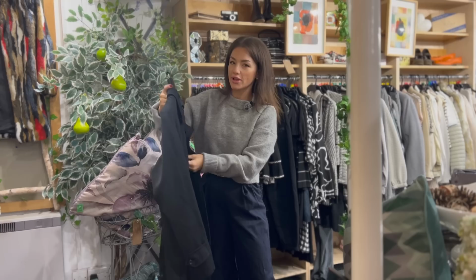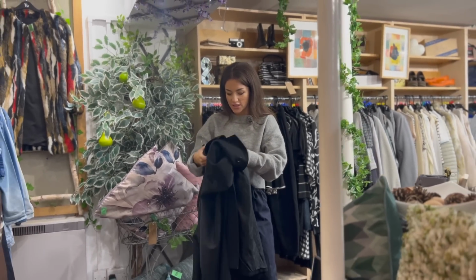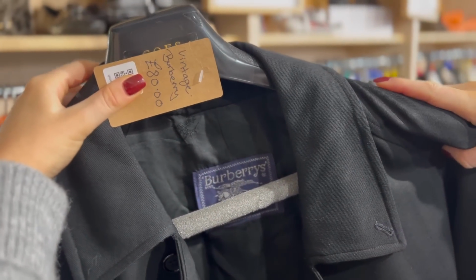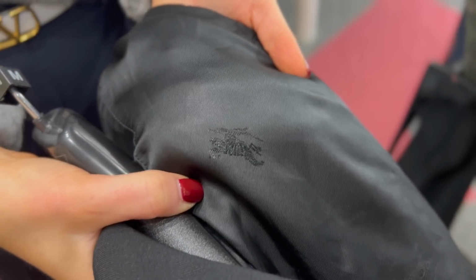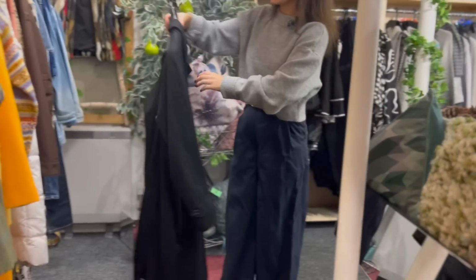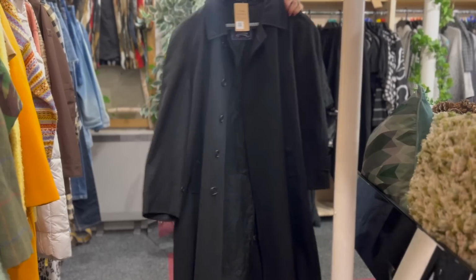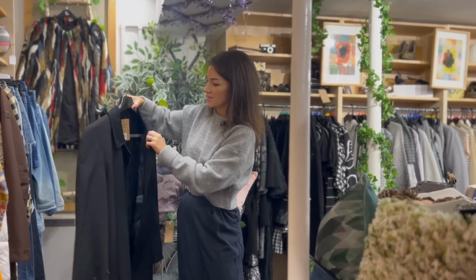I've had quite a few Burberry coats over the years, so I've become quite accustomed to spotting them. Yeah, 100% wool. And you can see here the lining has the Burberry's crest. It's very subtle, but it's one of those things that if you know what you're looking for, you'll be able to spot them. I think this is really gorgeous. It's so heavy. The quality of these coats is unmatched. And I really love this. It's a little bit different as well. It's not in their classic print in the beige.